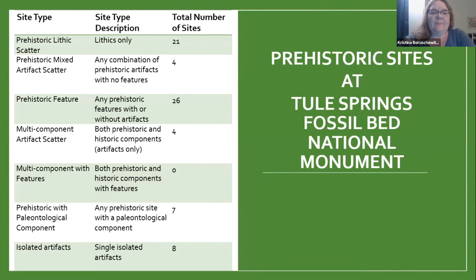Here's a breakdown of the type of sites we have at Tule Springs that are prehistoric. We have lithic scatters, mixed artifact scatters, features, which include the rock rings and things like that, scatterings of both prehistoric and historic, features with multiple components, and some sites where we have paleontological fossils as well as artifacts. And then just single, one-off finds, either a historic can or a historic lithic somewhere, or a prehistoric lithic, excuse me.